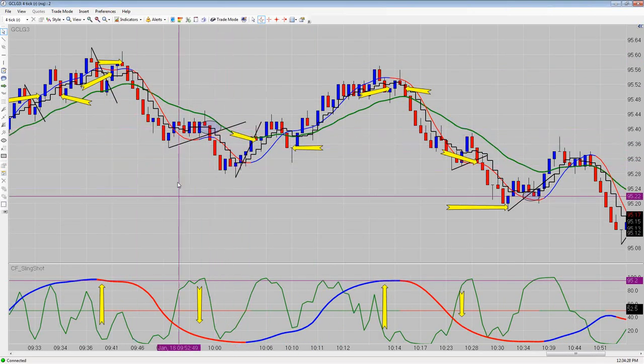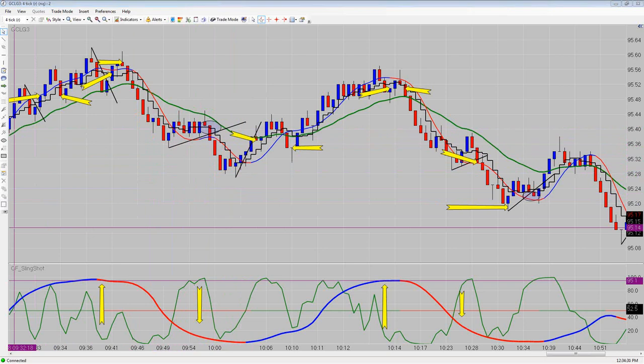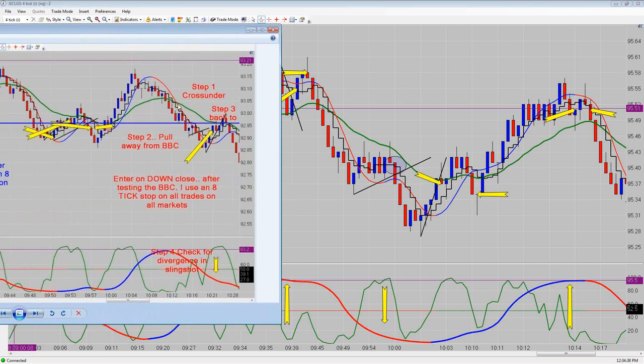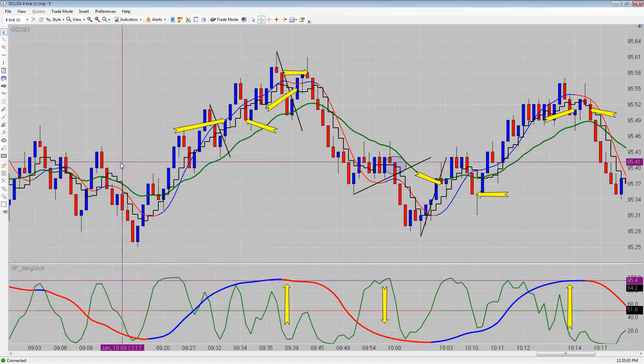We missed it, but this is a textbook trade right here. Let me bring it back up again. I'll show you. Here we go. Step 1 is the bearish cross, which is right here. Step 2, price pulls away from the BBC. Step 3, it pulled back up, tested the BBC, and closed down in the direction of the cross. Step 4, the slingshot, gives you divergence. That was a textbook trade right there. We missed it, but that was the trade. Even if you missed it here, you could have jumped in again on the close below the trend line. Either way, we missed it.